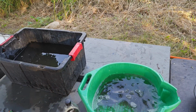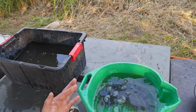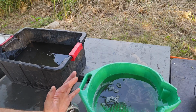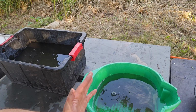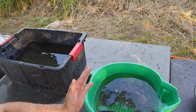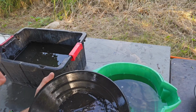I got that running to get all the air bubbles up out of it. I gave it a good wipe down. We're going to be on our way to the blue bucket. I didn't get too much out of there. I almost lost the phone in the river, so I said it was high time to get my tail out of there. Alright, now for the reveal. Let's see what we got in there.